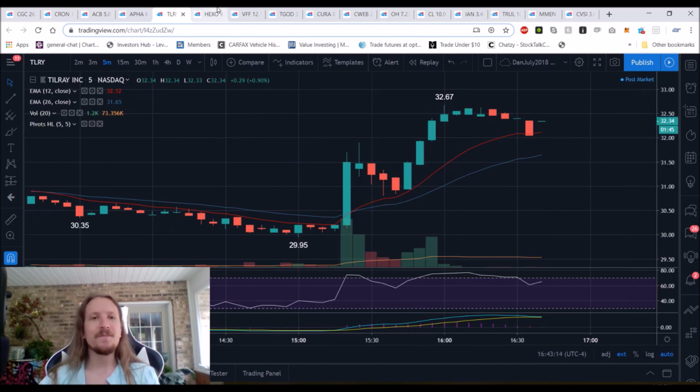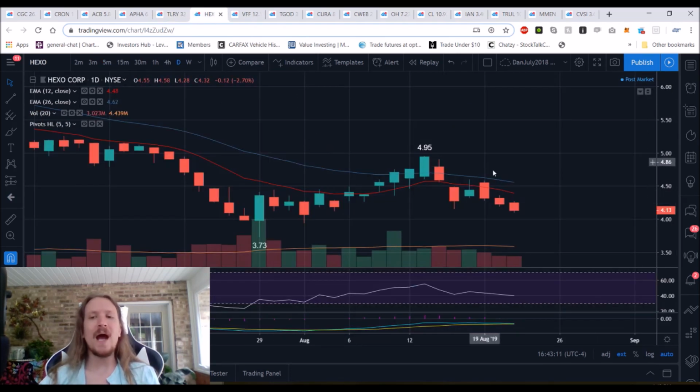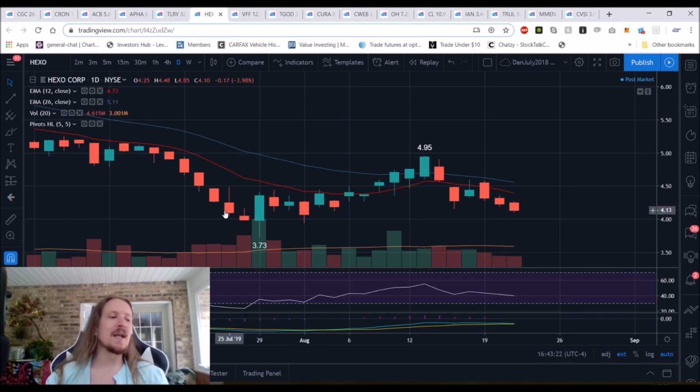HEXO, weakness, lower high and lower low on the daily. So now we're just looking down at 4 psychological and 394 and 373 support. I'm not going to cover HEXO and OGI until we change the daily trend. Again, I'm just a broken record for 3 months where the bulls are not proving anything significant to us.